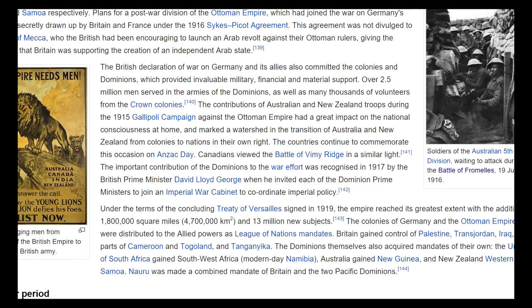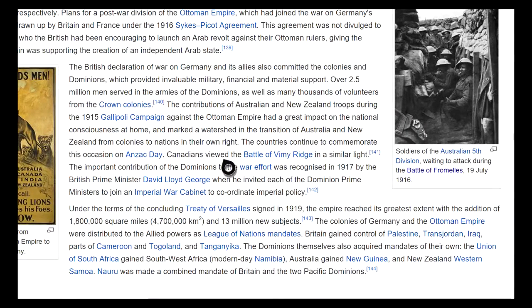The important contribution of the Dominions to the war effort was recognized in 1917 by the British Prime Minister David Lloyd George when he invited the Dominion Prime Ministers to join an Imperial War Cabinet to coordinate imperial policy. Under the terms of the concluding Treaty of Versailles, signed in 1919, the empire reached its greatest extent, with the addition of 1.8 million square miles and 13 million new subjects.